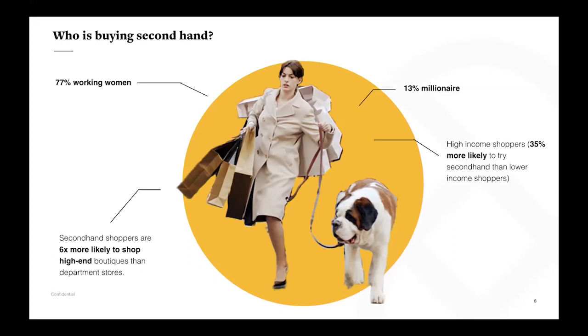And so if I'm speaking to a luxury brand, my first comment around the secondhand market is to say your customers, the full price buyers of luxury items, are the main sellers on the secondhand market. And this is why there's an opportunity to connect with them directly, without leaving this opportunity to third-party platforms who are making the money on the resales of your items.